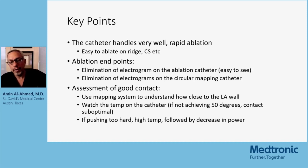Assessment of good contact, I use the mapping system to tell how close I am to the wall. Then I watch the temperature. If I'm not getting to that 50+ degrees, I just advance just a touch, a very small motion, and I get my 50-degree plus temperature, and I know that I'm in good contact. If you're pushing too hard, which actually had not been a problem with us, you might get a high temperature and a decrease. It really tended not to happen very often.